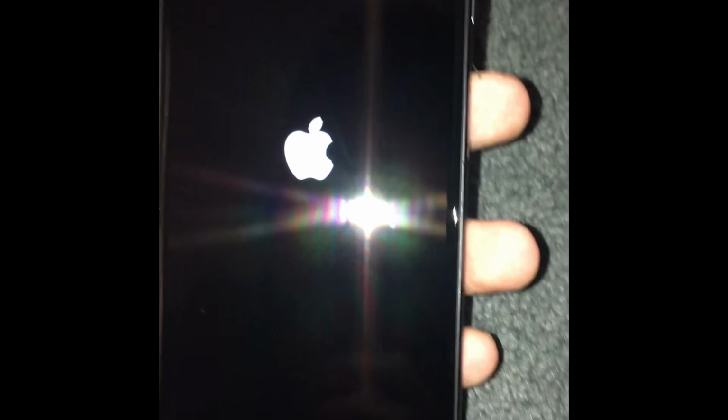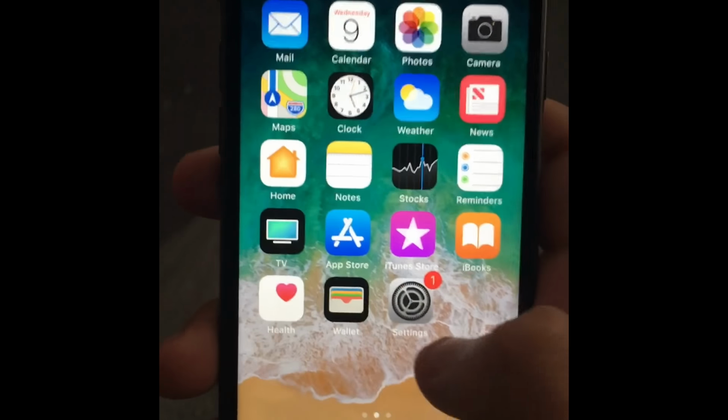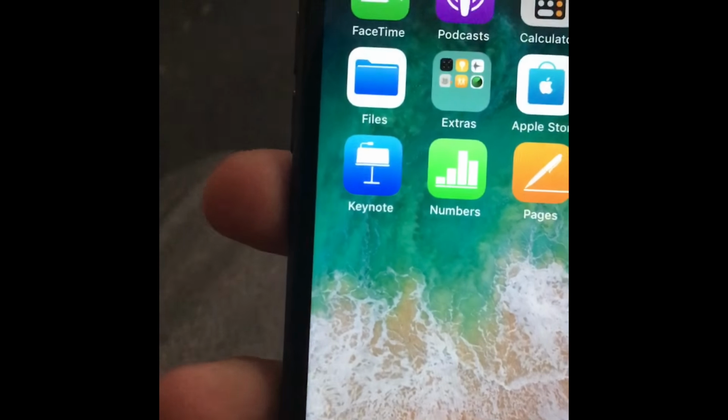It's gonna show like a boot up screen. This might take a while, guys. This might take a little while. Here we go, look at this. iPhone 8. It doesn't look that much different, but we're gonna be filming videos on this thing now.